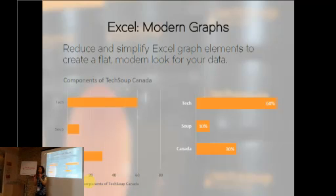So the next 3 tips are really granular per program. The first one is Excel. Everyone has used Excel graphs, and this is more because there are a lot of infographic tools online. I would definitely recommend you going there first.